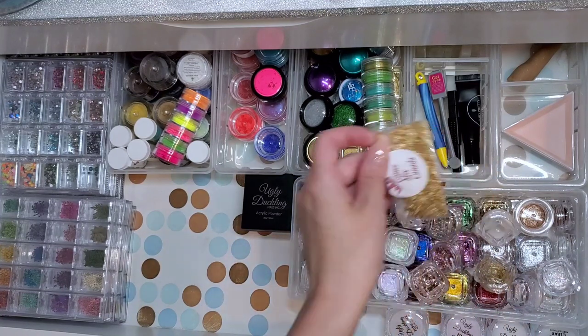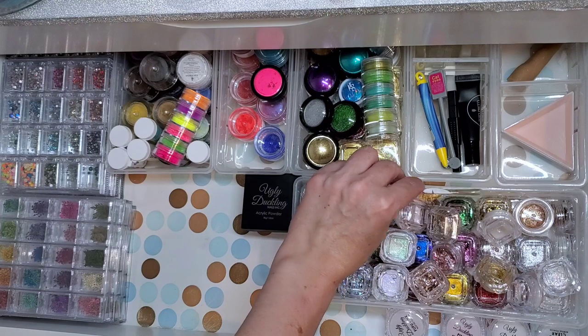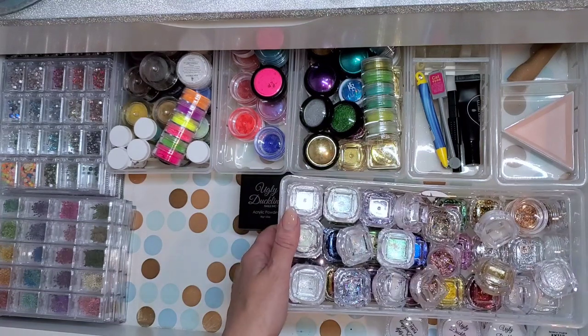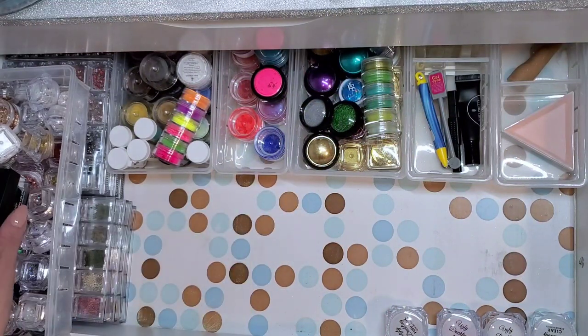I do have this little bit of gold leaf from Glitter Mix Canada just tucked in the side because I haven't put it in that other container yet. But I have to do that. So I'm just going to shove that out of the way so I can access the other ones.